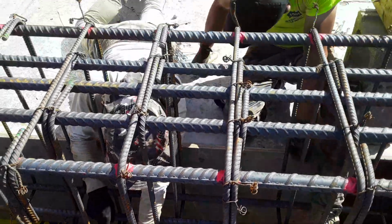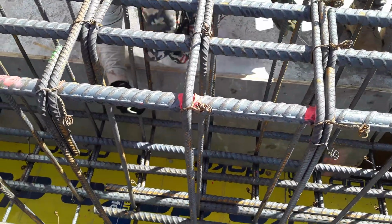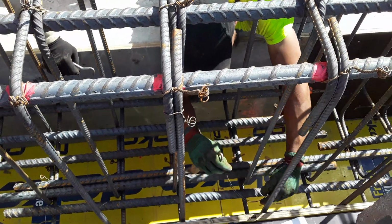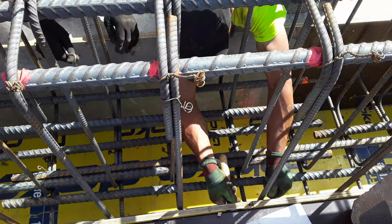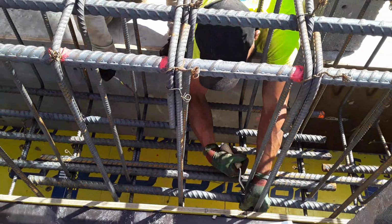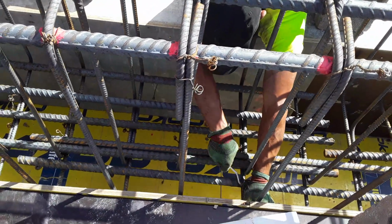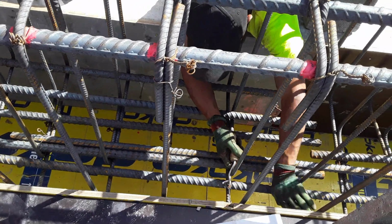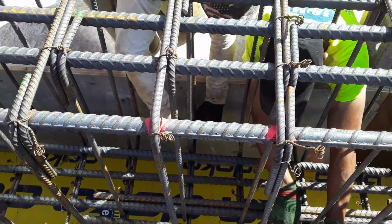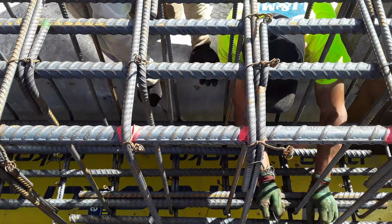Edwards and Kevin are working side by side down in the trench, tying up the steel, which is the most difficult part of this, because the steel cage is down in the trench, and so they have to lay flat on their stomach and try to angle and position themselves to get in between the steel and make sure to tie it correctly. It's very important that this is done right because this is the main frame of the building. This is the spine of the building.